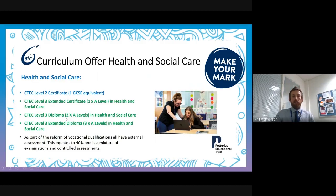All of the qualifications are over 2 years, and all of the qualifications are assessed 40% through external assessments, so exams and controlled assessments where you get pre-release material that you then use to produce your work. And then the other 60% is done through a range of internal assessment, so written assignments, presentations, group work, practical assessments, very varied stuff, just to make it as engaging and interesting as possible.